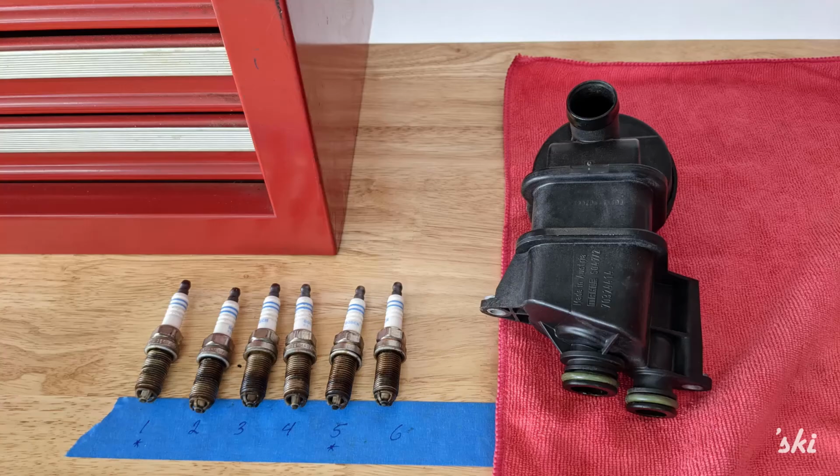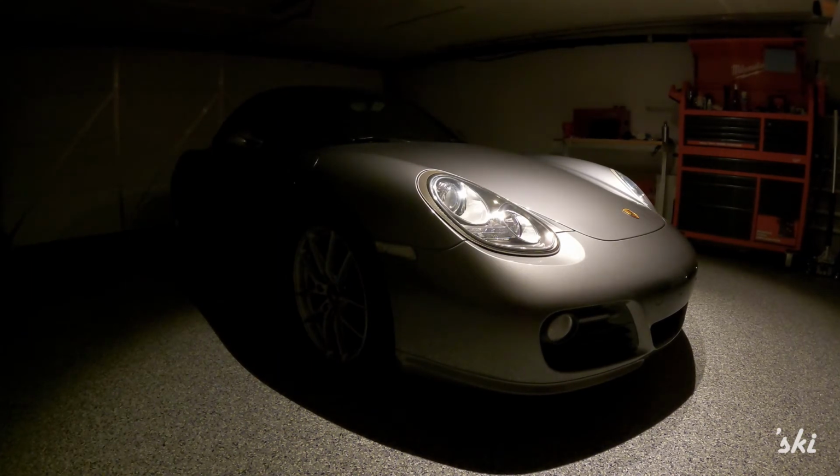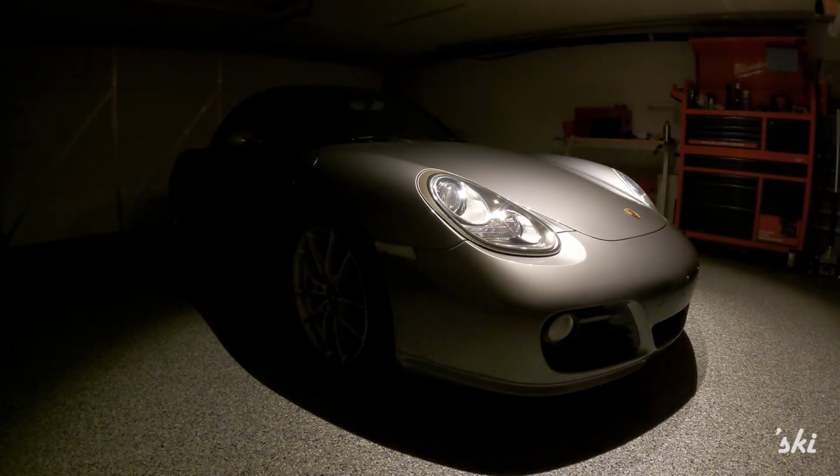Also got a little bit of blue smoke, and you probably know what that is. So that was the air oil separator. That's been replaced. As far as fluids are concerned, standard oil change every year, along with the brake fluid like I mentioned.